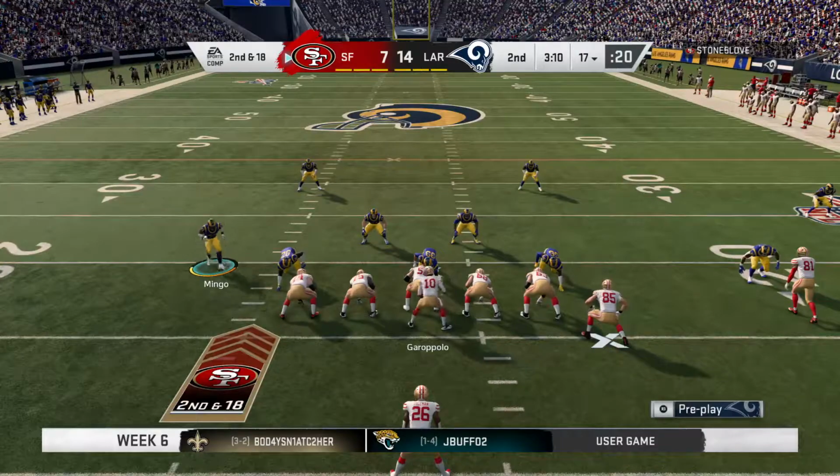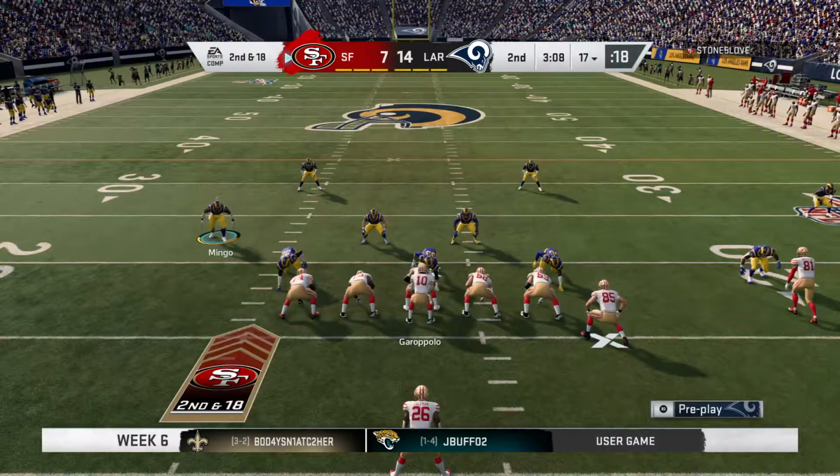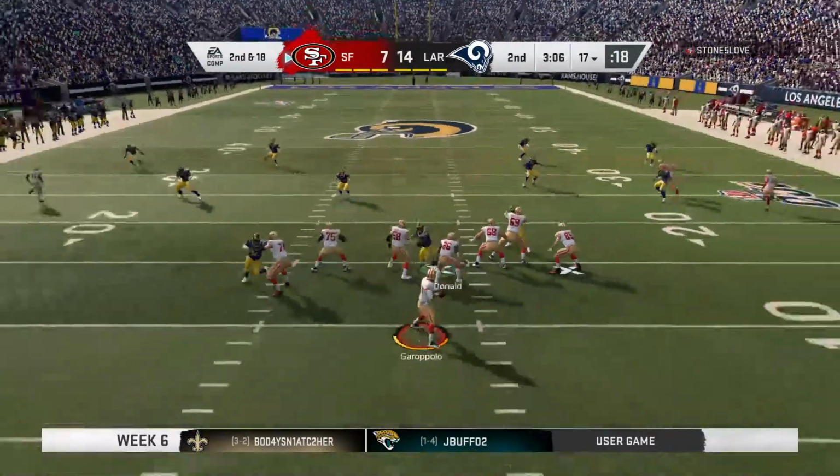You've called plenty of games in your career. Do you believe in momentum, my man? I do, and I think we're seeing it right here. Oh, there's no doubt about it.